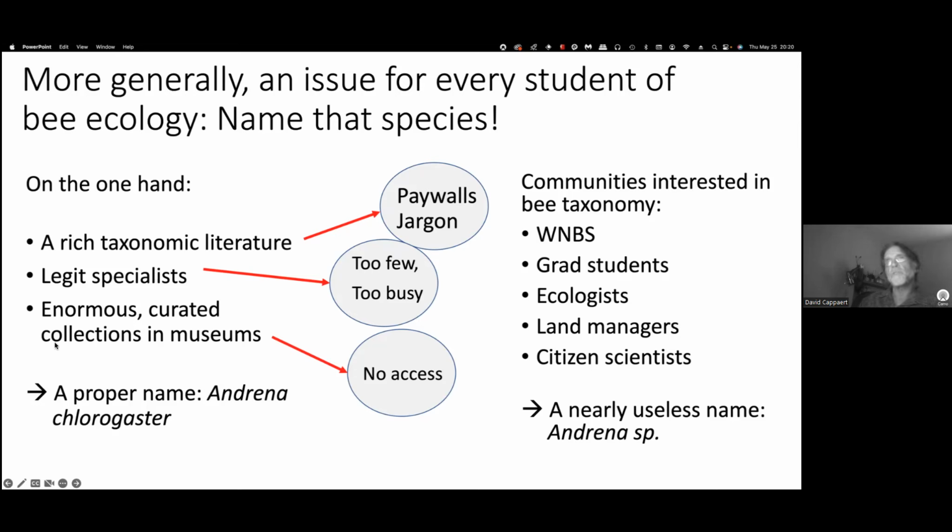There are also enormous curated collections in museums, and we don't really have easy access to those. You could make an appointment to go to Oregon State University and see their collection, but it's a cumbersome process, and they're not set up to have lots of ordinary folks rummaging through and looking at bees. So that's a problem. And for these people who have the literature, who have the specialization, who have the curated collections, they can put a proper name on a specimen. They can say it's Andrena chlorogaster.